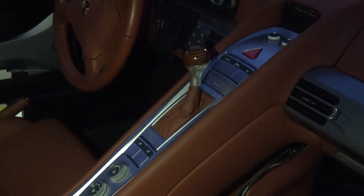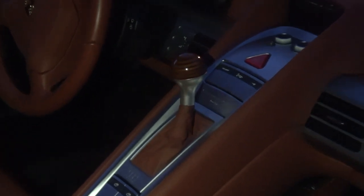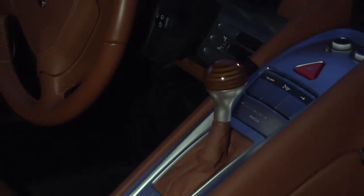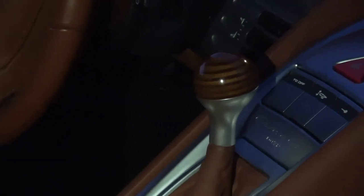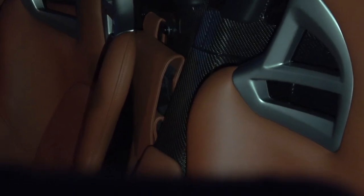Fun fact, the Carrera GT gear knob is made of birch and ash. You see that there? It might at first just look like a luxury touch, but it's actually a hark back to the Porsche 917 race car. Little details like this are just subtle nods and reminders for just how serious Porsche took this car.